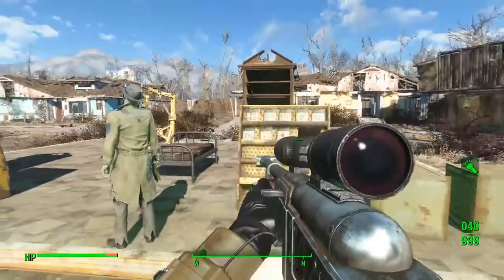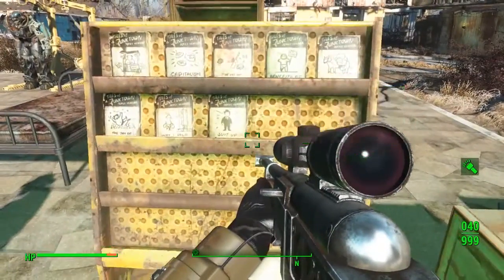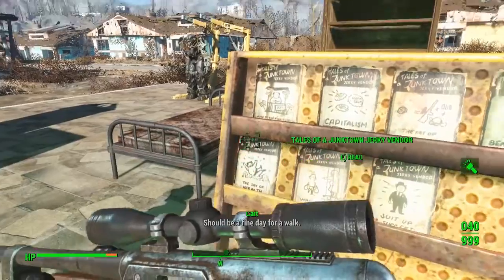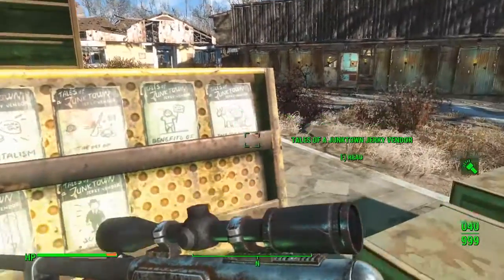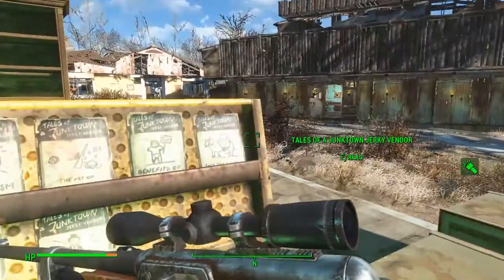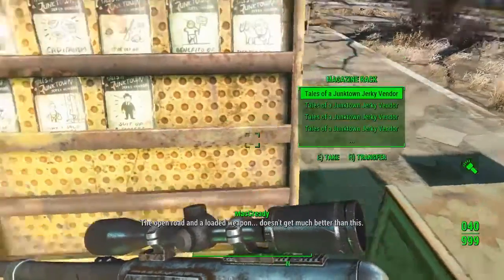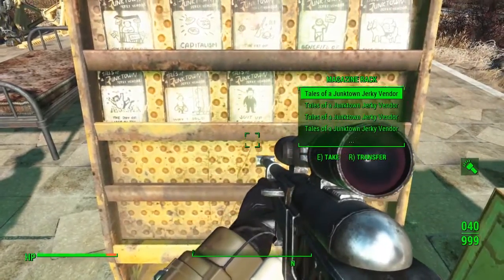Today I'm going to be showing you guys where to get all 8 issues of the Tales of a Junktown Jerky Vendor magazines, which are all here nicely in a little magazine rack. So yeah, like I said, there are 8 in total, and let's get on with the guide right now.